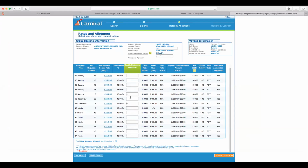Okay, so we have our requested staterooms. To go back a step, if you are going to sell triples, this is the base price without the taxes and fees. If you're going to sell a quad, this is the price for that as well. And 5 people in the cabin are not allowed.